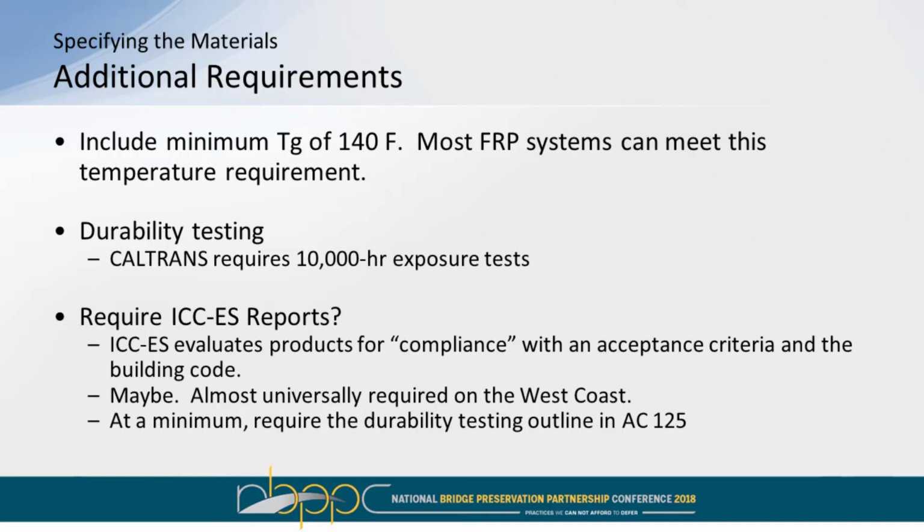Some additional requirements that you might want to go ahead and specify. I'd say maybe 3 or 4 years ago, I would say don't specify ICC. ICC is International Code Council. They have an evaluation service. They write the building code, and they have an evaluation service that says, hey, listen, if your product's not mentioned in the building code, pay us some money, and we'll go ahead and evaluate it, and we'll tell you if it meets the spirit of the building code, and we'll write a little report.